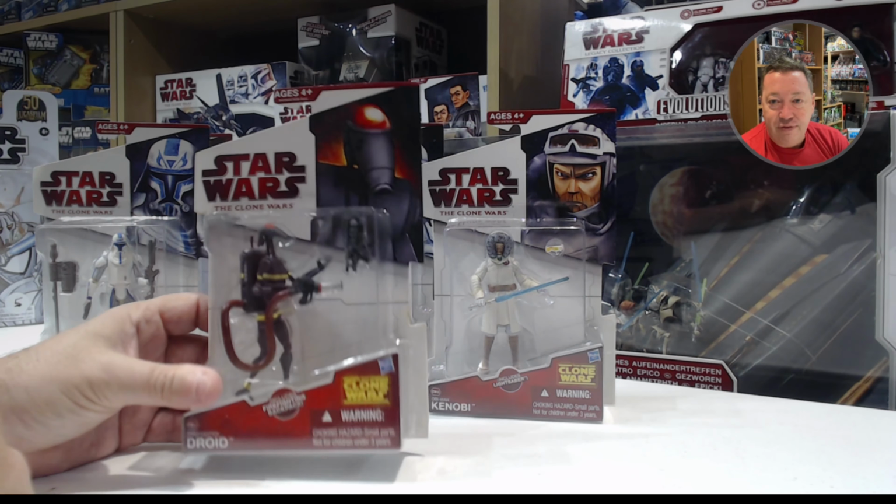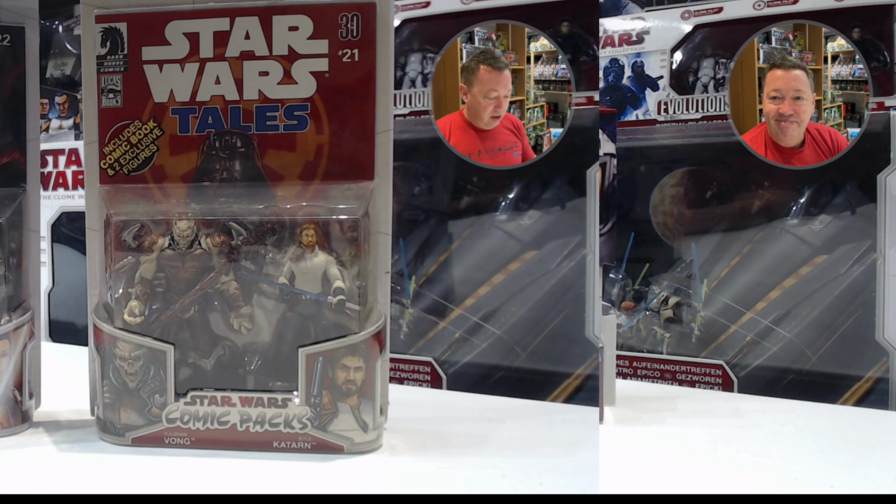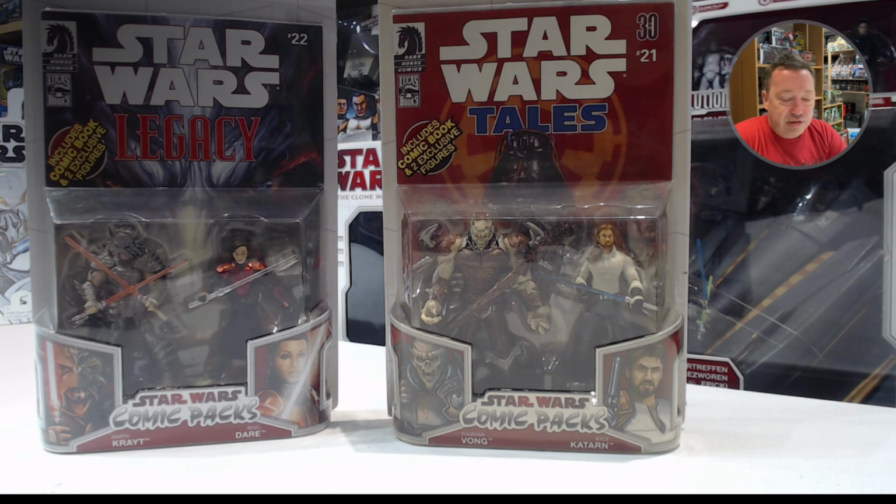So yeah, I'm pretty much there for the Clone Wars stuff. So thank you, Craig, mate. Also from Craig, I got these great comic packs.